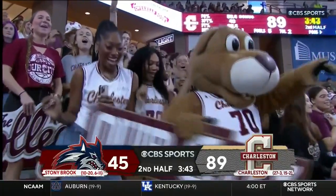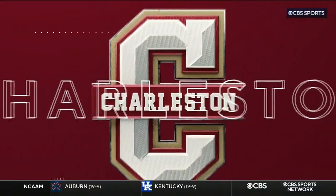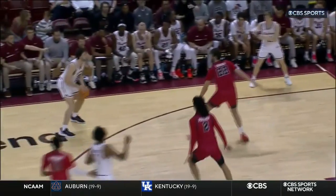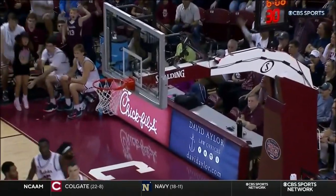Clyde, the Charleston Cougars mascot. Does this not look fun? Ben Burnham is certainly having plenty of fun today. He's got a career-high 25 points. What's impressed you about him? Versatility. He's shooting threes. He's driving. He's offensive rebounding. You see body control there, even while he's falling. He made a nice reverse earlier in the late game with great body control, too.